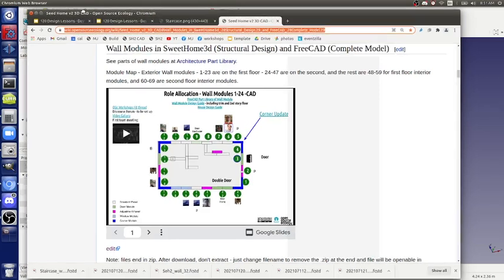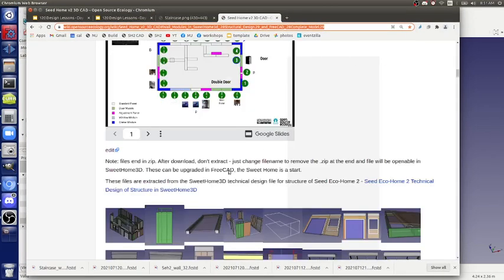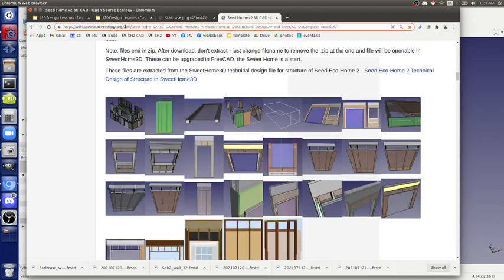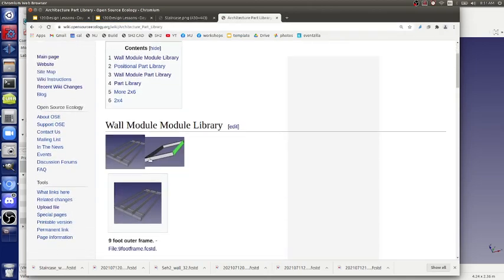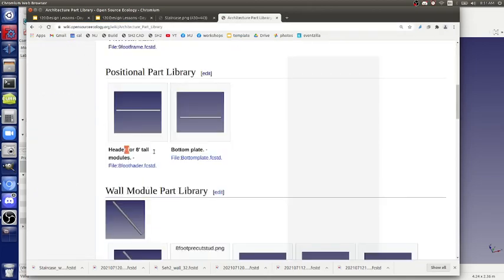It depends what you like. If you like the parameters and you think that's easy, do that. What I would do is go to the architecture part library and just download these parts, because now we're messing around. It took us so long to get this header in place, this top plate. So I would go to the architecture part library and just download the header, the 8-foot header, the bottom plate.